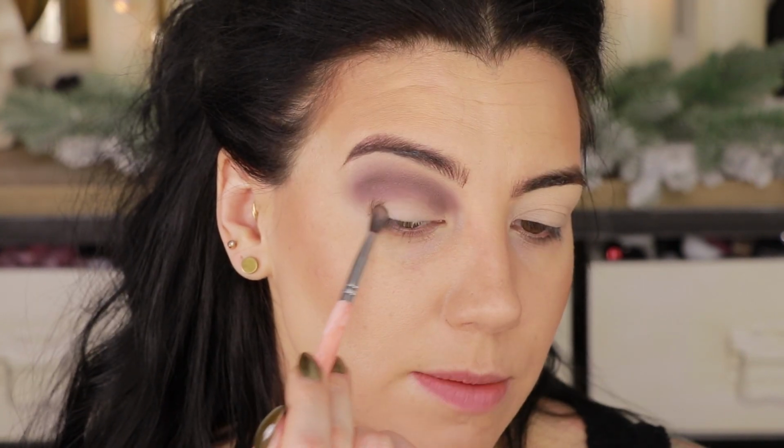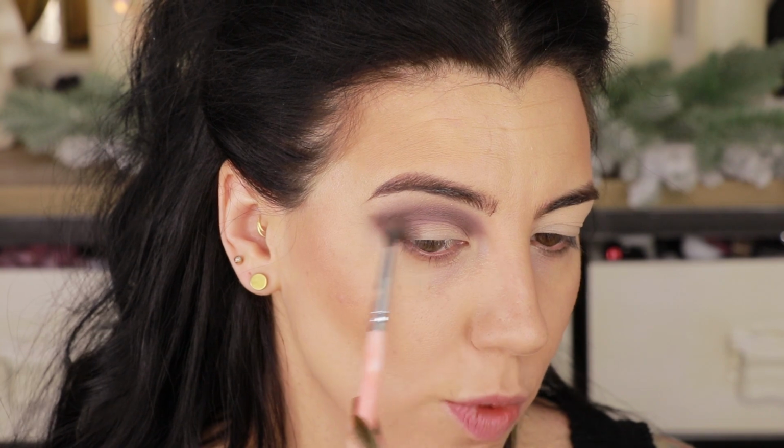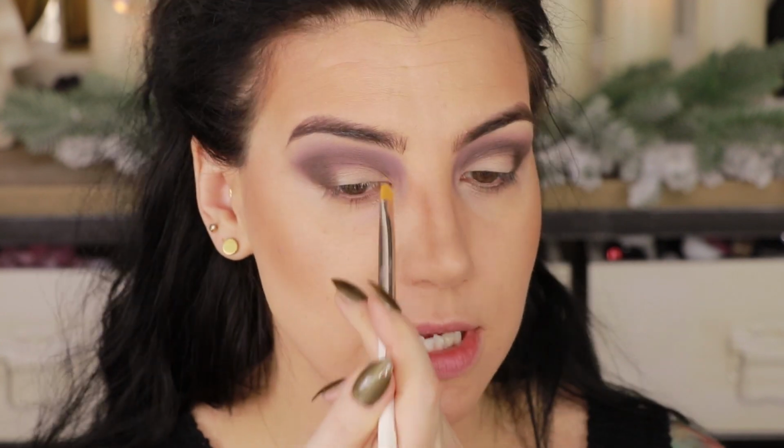And with the BH number 7, just pop it on the outer corner of the lid. I'm flicking that out into a little bit of a pointy shape. I feel like that'll be more flattering in the end. I'm gonna grab my concealer and my NABLA cut crease brush, and I'm gonna cut the crease real quick, just the inner half.